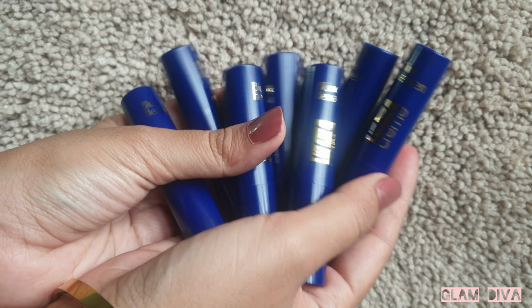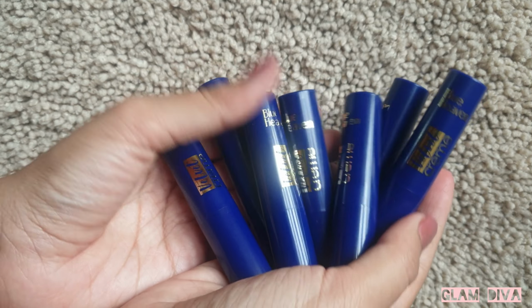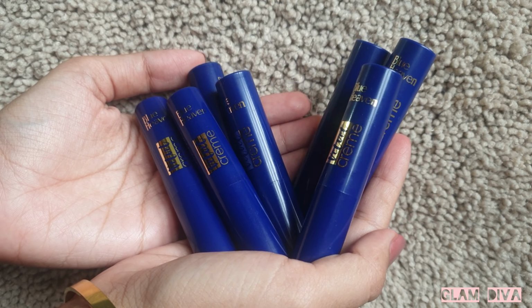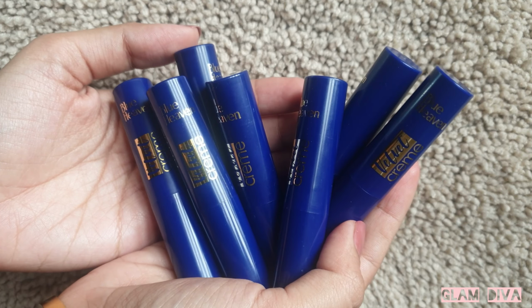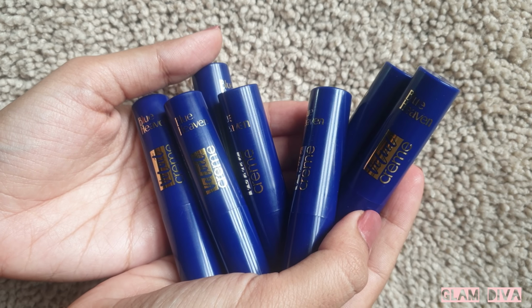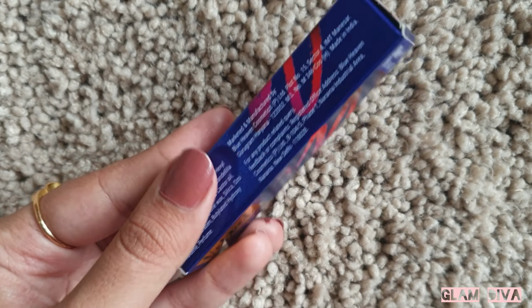So in today's video we are going to talk about newly launched lipsticks under ₹200. Blue Heaven has recently launched their new affordable lipstick range, which is similar to their previous powder matte range in price and packaging, except that the tube you get here is blue colored instead of black. So these are their velvet creme lipsticks.